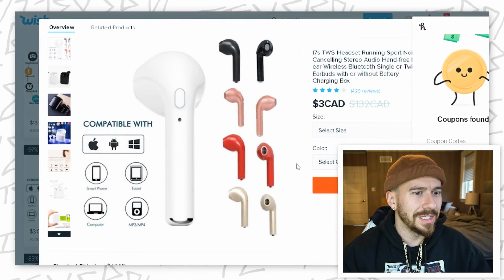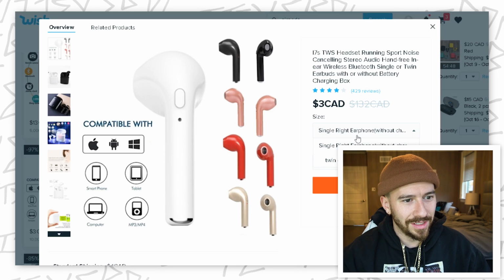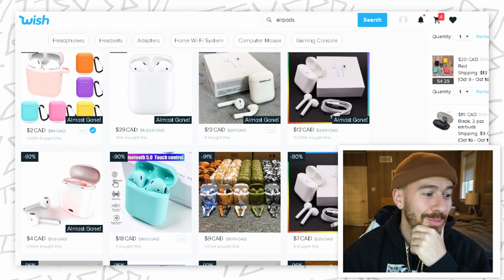Okay, what about these? These $3 AirPods. Now we're talking. Let's see if these are any good. You can get a single one or a twin. You know what? Screw it. I'm getting a single. We'll get red. Add that to the cart. Oh, it was $3. Not bad.